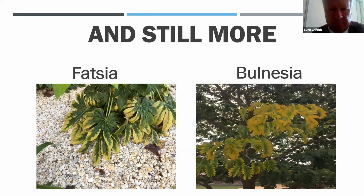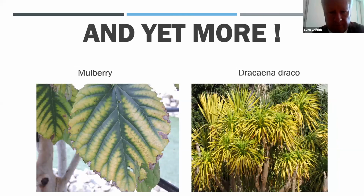And I'll tell you how this happens in a minute. That's a fascia on the very calcareous soil. That is a Bismarckia tree on the right from down in Dade County, very calcareous soil. Next. That's a mulberry tree on the right from Dade with veins of chlorophyll around them. The area between them doesn't. That's a Dracaena draco.